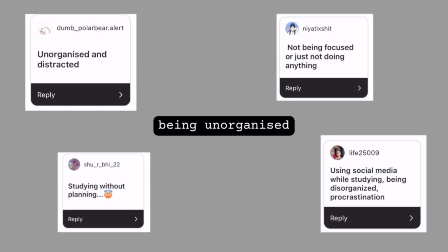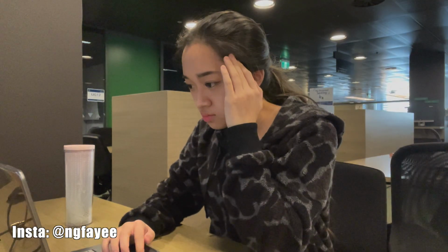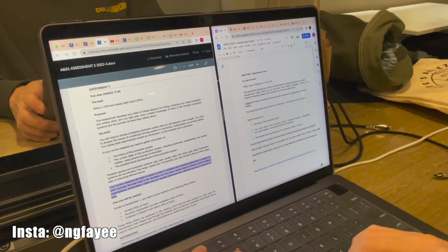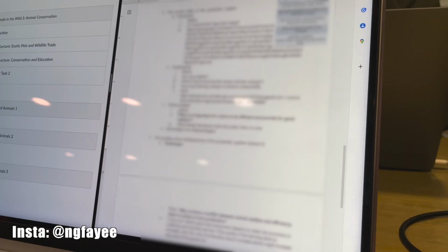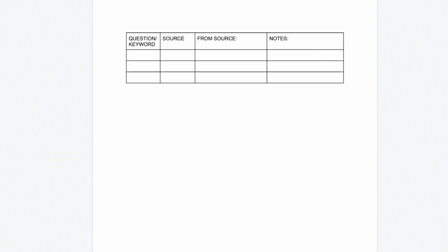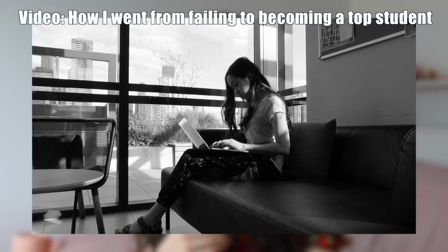The second problem, being unorganized. I had this problem the other day where I tried to write my essay without having a plan first. At the beginning, when I was brainstorming ideas, this method of blurting out all the ideas that I had into bullet points was perfect. But as I started to add more and more information, the document started to look a bit overwhelming. So I just decided to use my trusty table/template that I use for all my essays and assignments that I mentioned in my How I Went From Failing to Becoming a Top Student video that you can check out here.